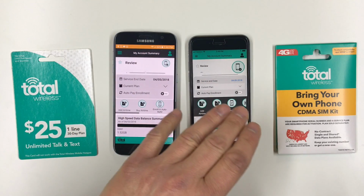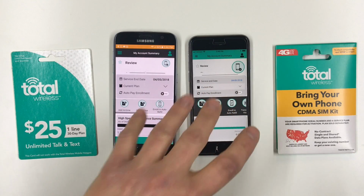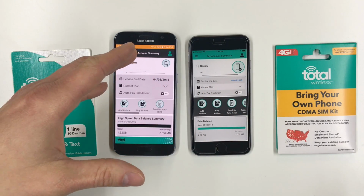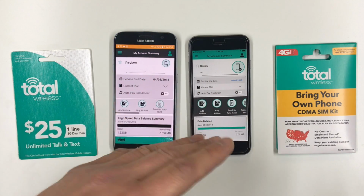Total Wireless doesn't officially support visual voicemail. So if you sign up and it works for you, great. If it doesn't, you're going to have regular voicemail. If you talk to their customer service department, they'll tell you visual voicemail isn't supported. So I doubt you'll get any help trying to get it to work.